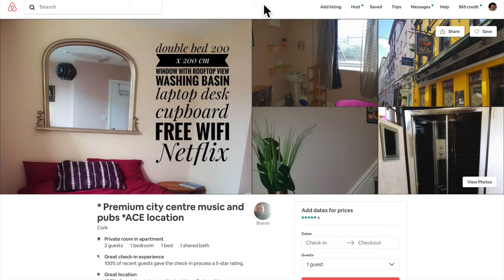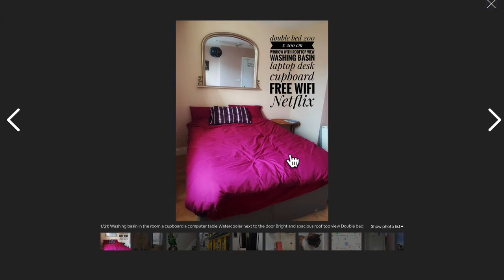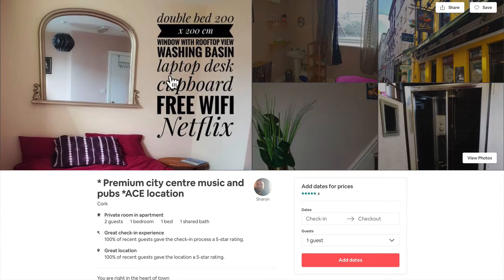And so here you can see that again, because the photo is vertical, it's not being displayed really well on the front page. When you click on it, you see that it's actually a picture of a bed, but you can't see that because it cuts off half of the picture. Now, what is good is the text that's being added.